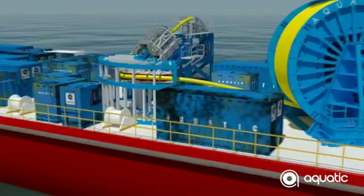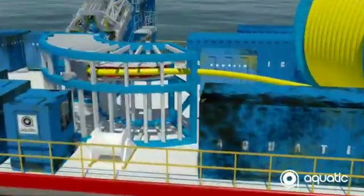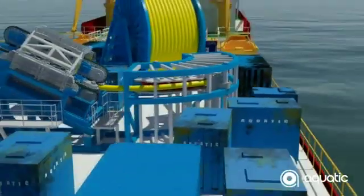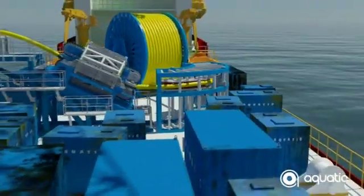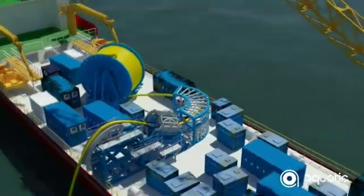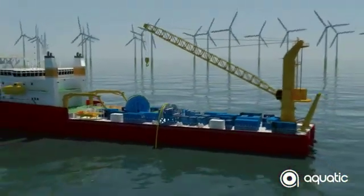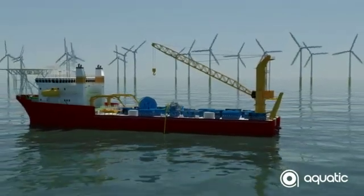The reel drive system can also be utilised in a single reel setup, should the project require a single flexible product to be installed or recovered. Here you can see a single layout deploying over the side of the vessel. This is suitable for project-specific applications.